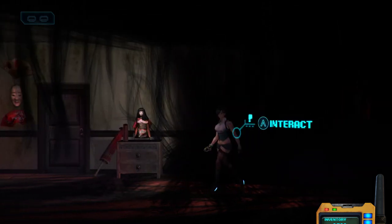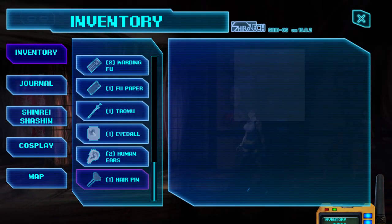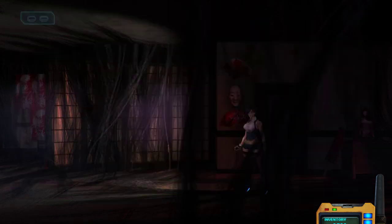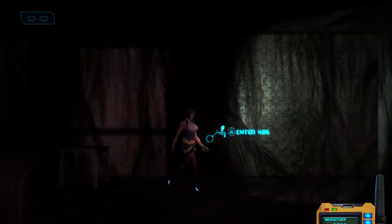Okay, that's that. So, alright, I did get something out of this, though. Ear, eye, hairpin. I have an ornate hairpin with a spider lily motif, and I've seen a lock that covers that, so I guess let's keep going this way.